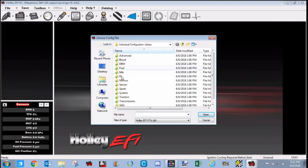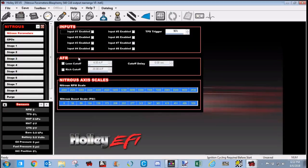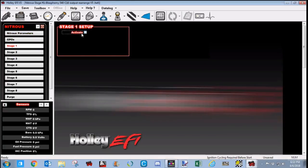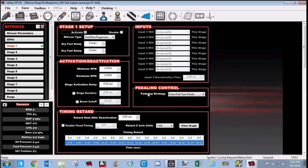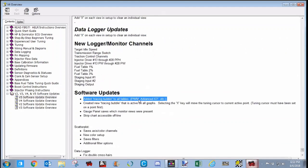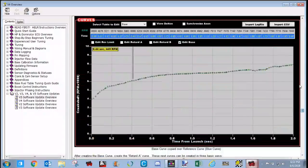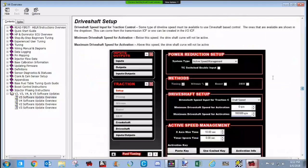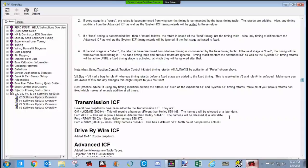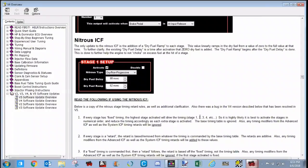Add individual nitrous. Do this. I don't know what they added. Dry fuel ramp. I think that was what they said. Yeah, that's new. Dry fuel ramp, that wasn't there before. Nice. Somewhere in here was all that. Here we go. There we go. Only update to the nitrous ICF is the addition of the dry fuel ramp to each stage.